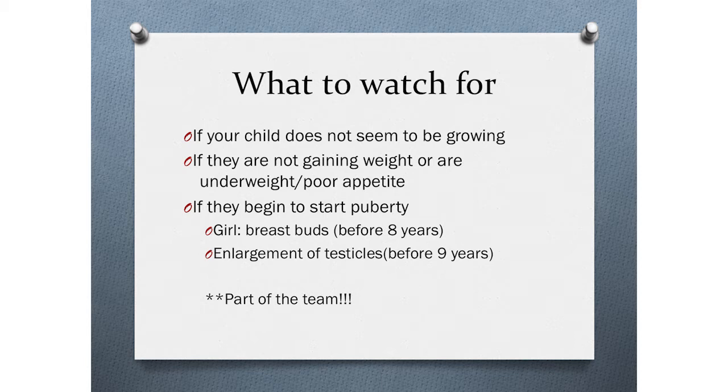Now, the boys are a little bit more complicated. If anywhere before the age of 9, a boy has his first sign of puberty, which is testicular enlargement, well, I don't think a lot of times boys are going to come down and tell you that they have slightly testicular enlargement. And somewhere around this 8, 9 area, the boys are starting to say, no, and they go running away. So that's a little bit more difficult to figure out if they have precocious puberty. But again, it's not only your job to be watching, we really should be the ones guiding and making sure that we're checking their testicles and making sure that they're not growing too early. And it's important that you guys know you're always part of the team.